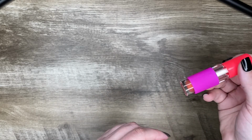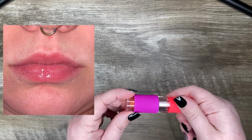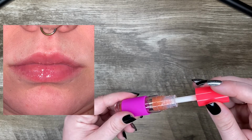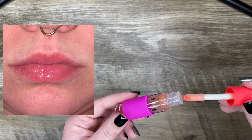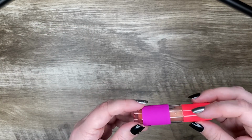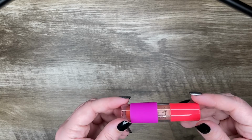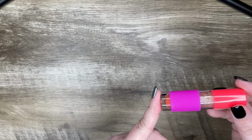Then I have this Tarte Sugar Rush lip oil, I think, in Fresh Pressed. This is more like a lip gloss than a lip oil. It also has that super sweet, fruity smell, which smells so, so good. And this one tastes really good too. I feel like with the summer coming up, I'm probably going to have to invest in another one of these, as it won't last me through the summer.